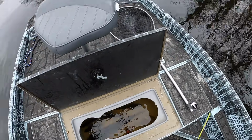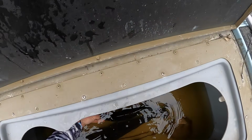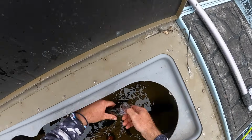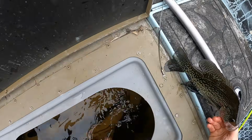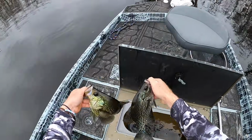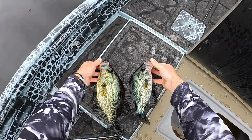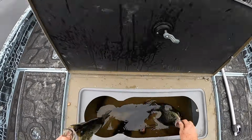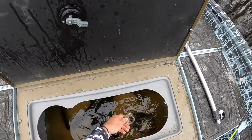Oh, that's a gorgeous fish. Look at the difference really quickly, actually, between the fish we were getting earlier and this guy right here. Look at the difference just a couple inches makes in size. Both really pretty fish, but man, that's a nice crappie.